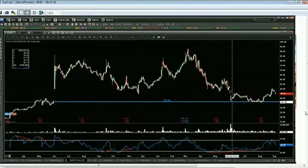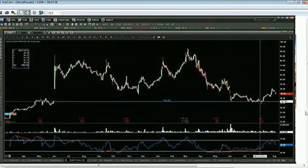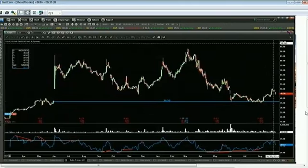It's going to struggle. You'd like to see this thing come back and test this bottom area again here, but it may be worth the trade for those of you that are looking at CLVS, Clovis Oncology out there.